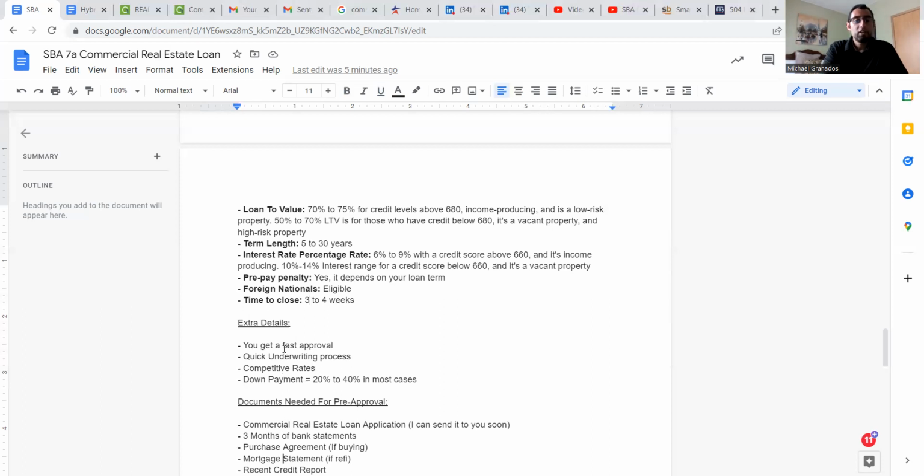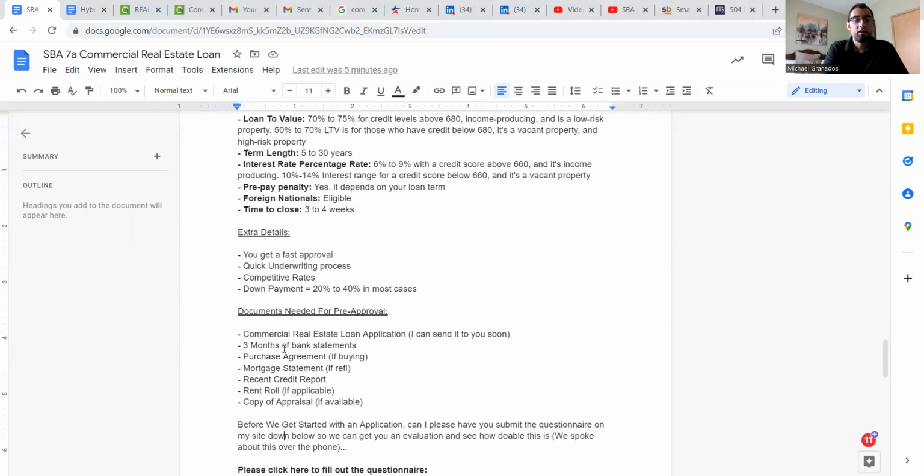Extra details: you get a fast approval, quick underwriting process, very streamlined, hassle-free. And I'm going to be with you along the way to let you know what's happening. Competitive rates, down payment you need is 20 to 40% in most cases. We kind of went back to 90% financing with SBA 7A, so perhaps a 10%, sometimes 20 to 30. And then here it's 20 to 40.